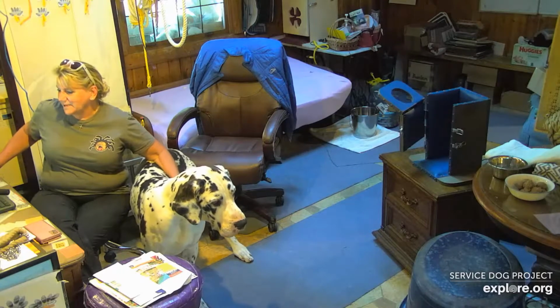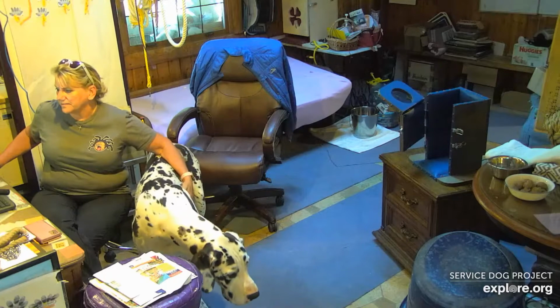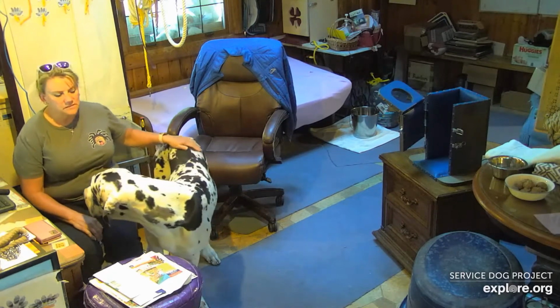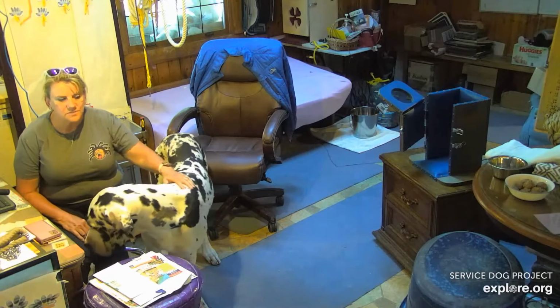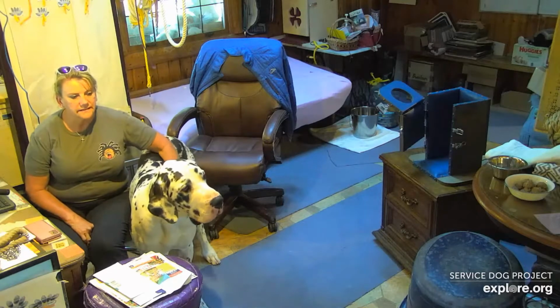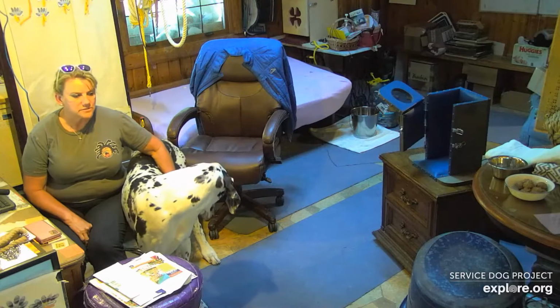How is Sandy's tummy? Any more vomiting? I haven't noticed any more vomiting coming from her. I think it's just the fact that she eats. She probably is a little bit overeating at times. She gets pounced on by one of her brothers, gets a little overexcited, and then just lets loose.